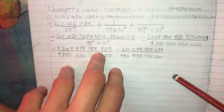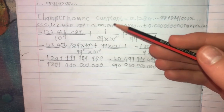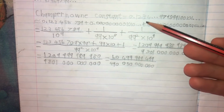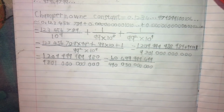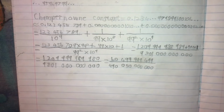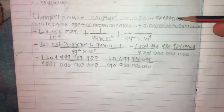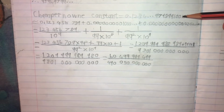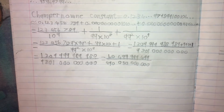And here we go. For those uninformed, Champernowne's constant is defined as being 0.12345, etc., to 8910111213, all the way to 9899100, etc., going through all of the counting integers.